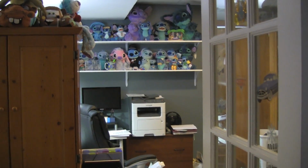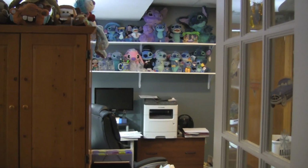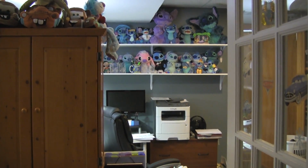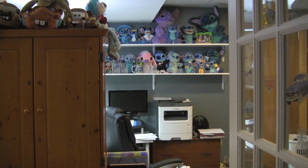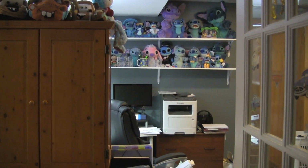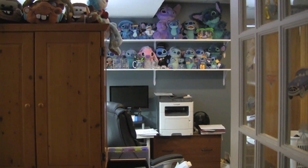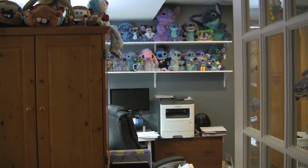Hey guys, it's Gina, and I was starting this morning to clean up my scrap room, and I thought before I do that, I should document how much of a mess it is right now. I thought I would just take some photos, but I don't think the photos give quite the sense of what a mess this room is right now.